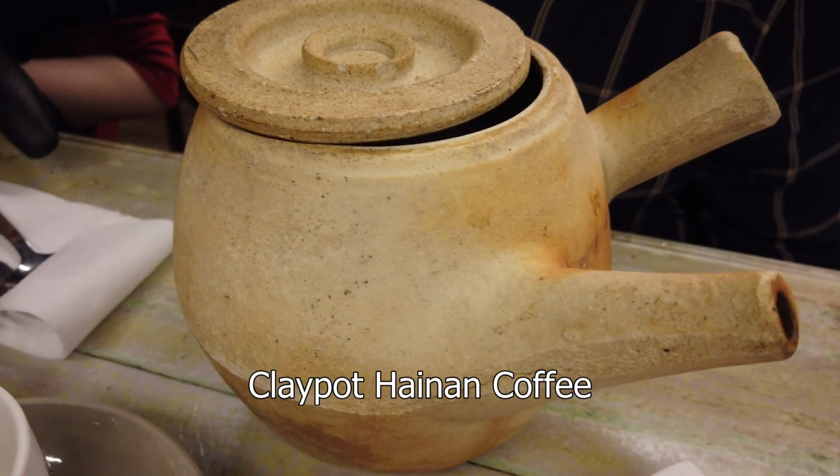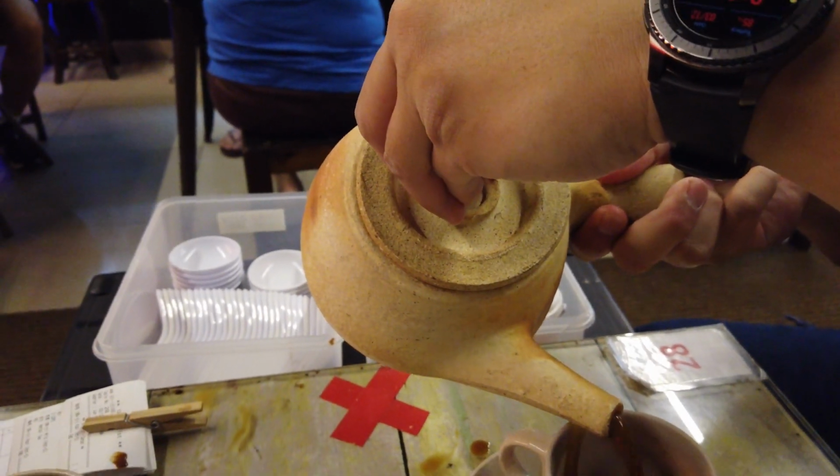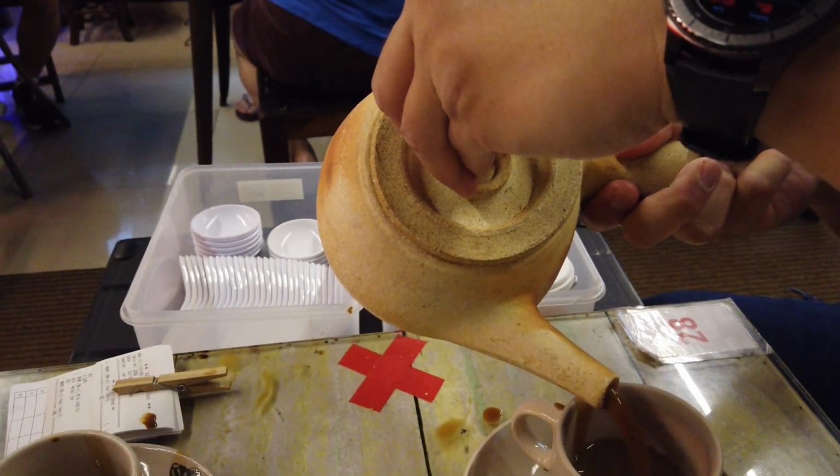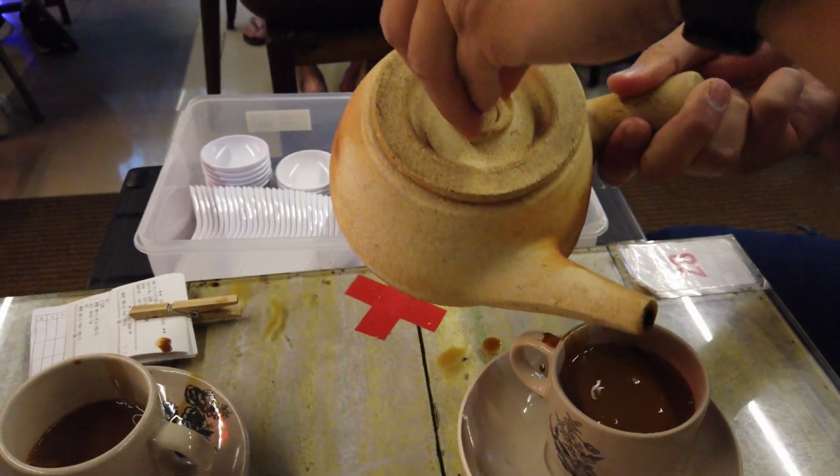One of their standout offerings is their claypot coffee. Served in a traditional claypot, this unique presentation helps to retain heat, ensuring that each sip is warm and comforting. The coffee itself is robust and aromatic, with a rich flavor profile that hints at chocolate and caramel.